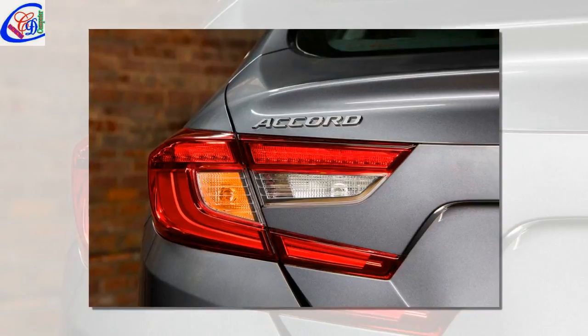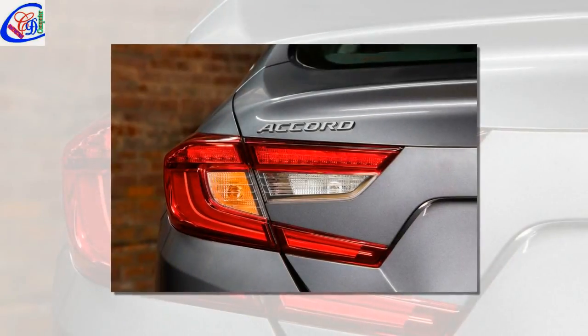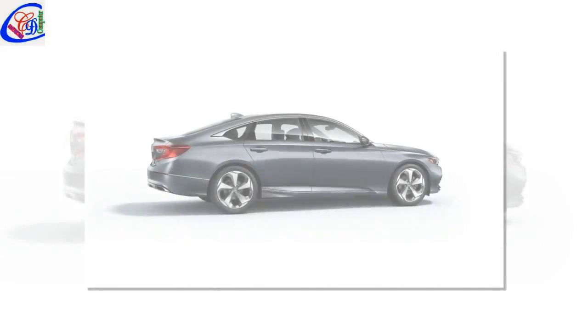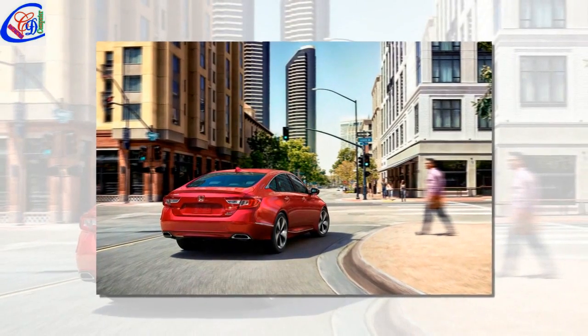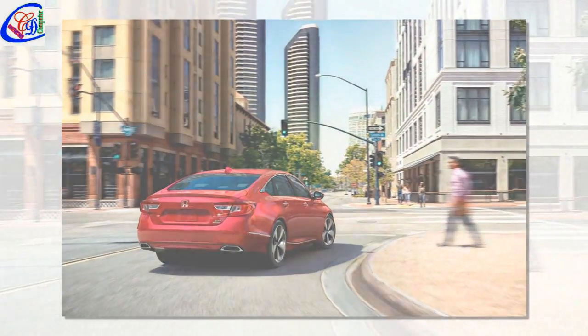Higher seatbacks improve shoulder support, and the optional 12-way power driver's seat adds 4-way adjustable lumbar support to its list of tricks. Cooling is now available for the front seats as well as heating. In cars equipped with rear seat heaters, the backs are now heated in addition to the bottom cushions. Armrests are longer, wider, and plusher all around.